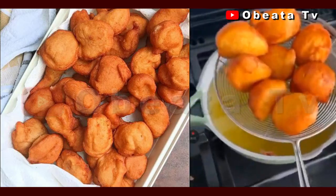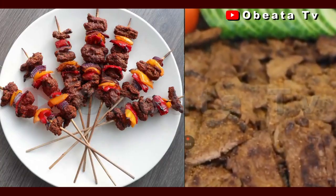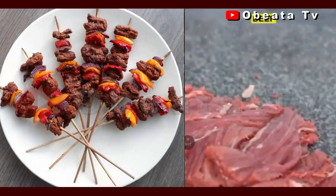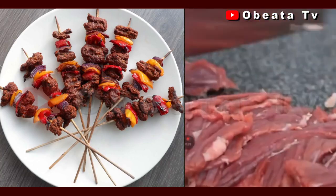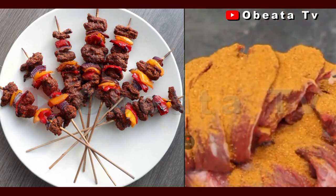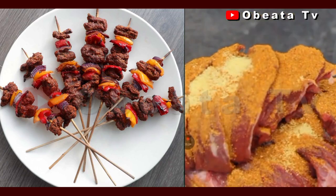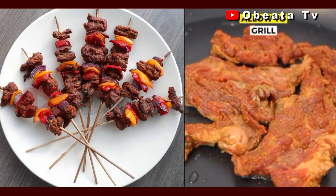You go like am. The number four na the suya. Suya na popular street food for Naija wey be thinly sliced meat wey dem season with spicy peanut marinade. You fit use beef, chicken or fish for this snack. Just marinate the meat, skewer am, then grill or broil until it done. Suya na correct spicy snack wey go blow your mind.